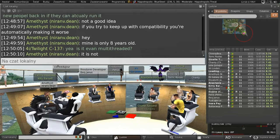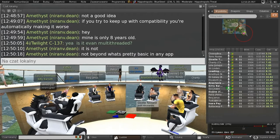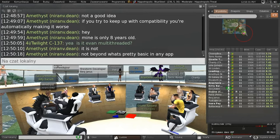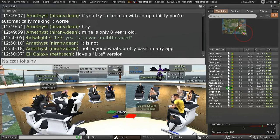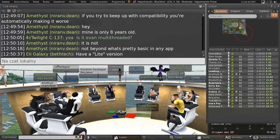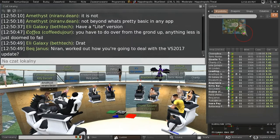Retrofitting multi-threading into something that was not built to be that way in the first place is a pretty difficult thing to do while maintaining stability. I'm not saying it's impossible. I'm not saying we won't try to add some more multi-threading at some point in the future. But we tried the light version thing. It didn't work. It didn't help, is what I mean to say.